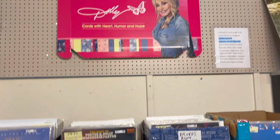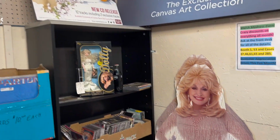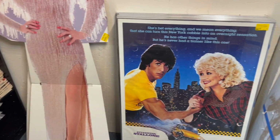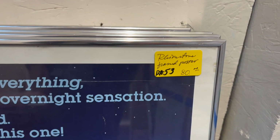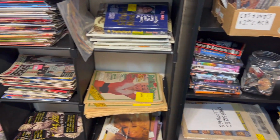Yeah, this booth was pretty crazy. It was really all things Dolly Parton. Albums, posters, dolls, CDs, vinyl records, newspaper clippings, magazines. I mean, you name it. I'm guessing that this is probably from a lifelong collector, and maybe someone bought the whole lot at an auction or an estate sale. If you love Dolly, this booth was for you though.